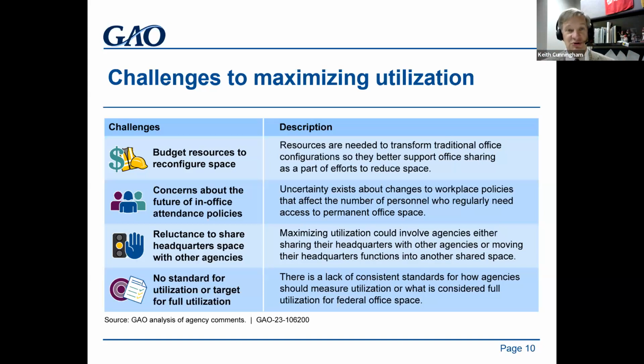And OMB was able to address that problem almost immediately after our report. They got to work with the Federal Real Property Council to develop a new benchmark for space. And I have it written down here. It's a pretty simple thing. Everybody gets 150 square feet per person going into the building. And what we're shooting for is 60% utilization, at least 60%. So on any given day, 60% of the workspaces are occupied.